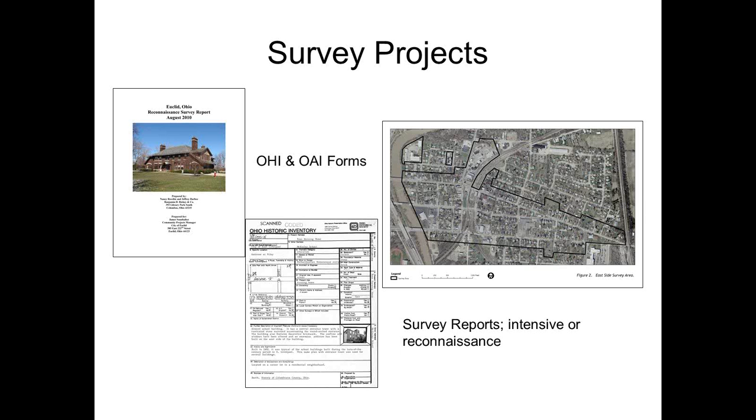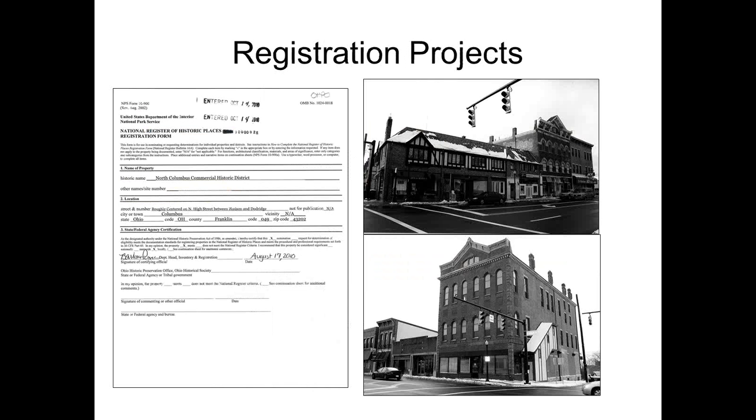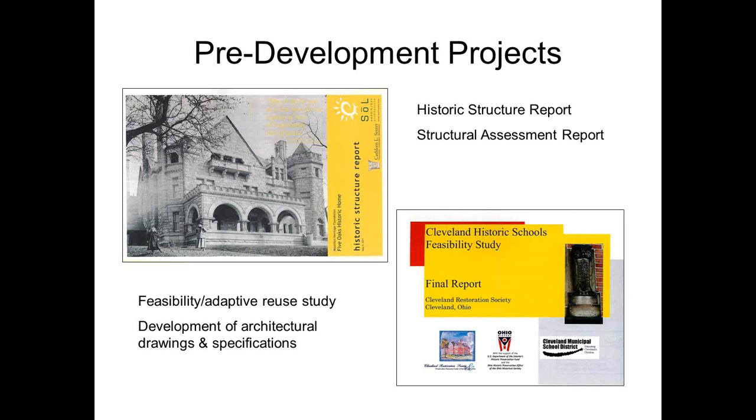Survey projects, under the theory that you can't manage what you can't measure. We certainly think that these kinds of projects are appropriate to actually quantify and qualify the historic resources in your community. Registration projects involve putting together the nominations for either local or National Register listings. So these can be used for both your local designation of historic properties as well as the National Register listing.